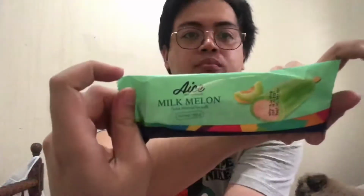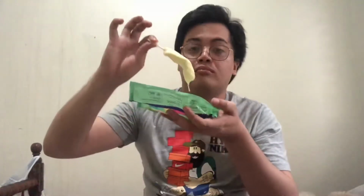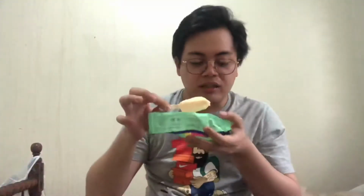Okay, let's go for something fruity, I guess. Cool, let's try this one. The milk melon flavored ice cream. It's kind of soft already, so... Starting to melt na. But yeah! Gusto kong ipakita ng buo kasi magpo-fall off. There. In fairness, hindi tinipid ang melon. Mura ang melon. Strap din siya.